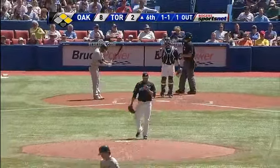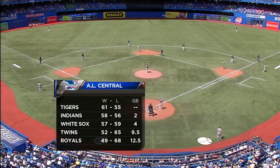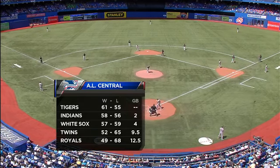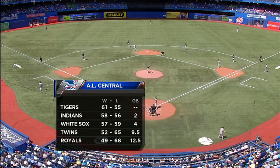How about the Cleveland Indians shaving that lead of the Tigers down to 2? All season long we've been waiting for the Indians to come back to earth, but 2 games over .500, and they're 2 back in the Central. Trailing the Tigers just by a single run in the loss column.